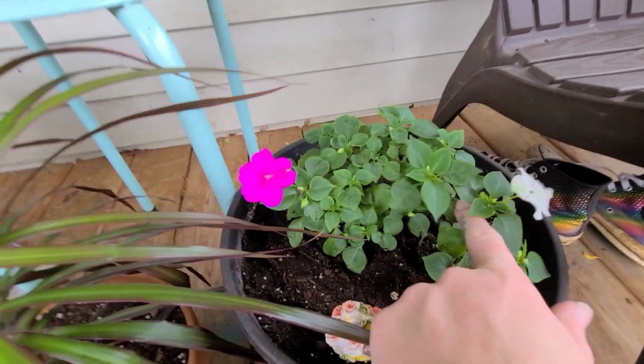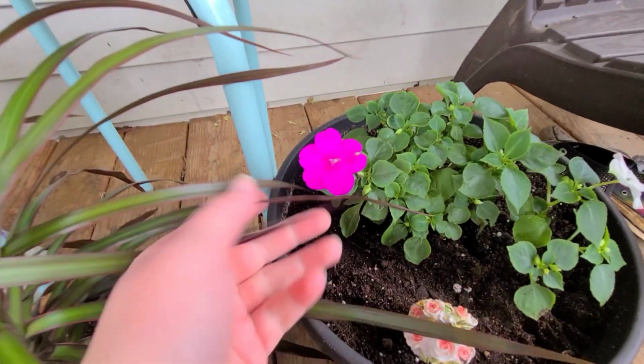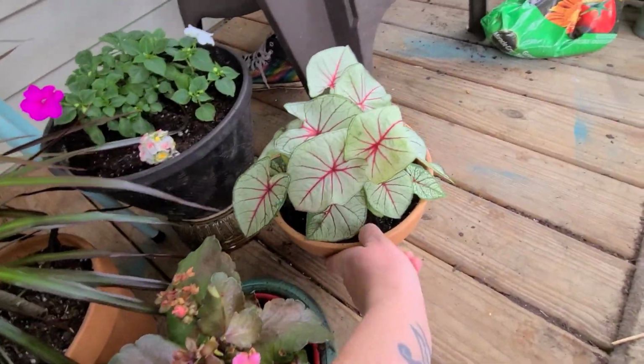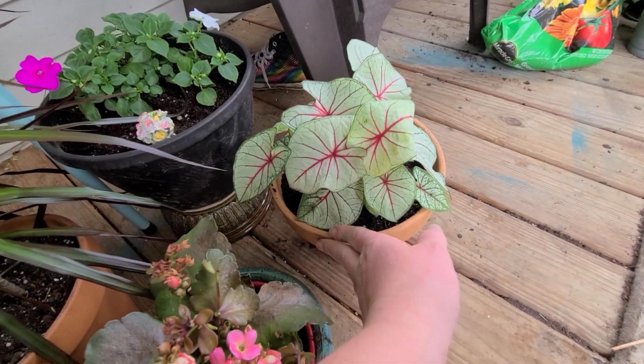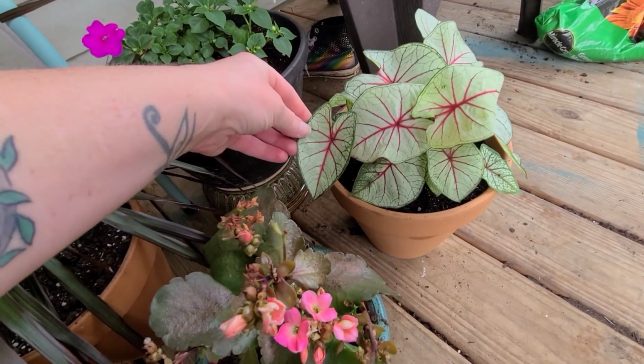There's this one right here. There's this plant. It's a white, obviously. And then this one just popped up the other day, and it's beautiful. And this caladium, I just repotted this caladium. I went and bought new pots at Lowe's. So I bought that caladium, and it's doing beautifully. I love this caladium. This is my favorite one.